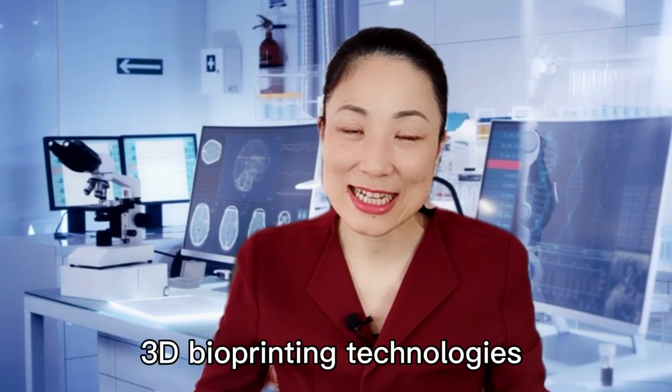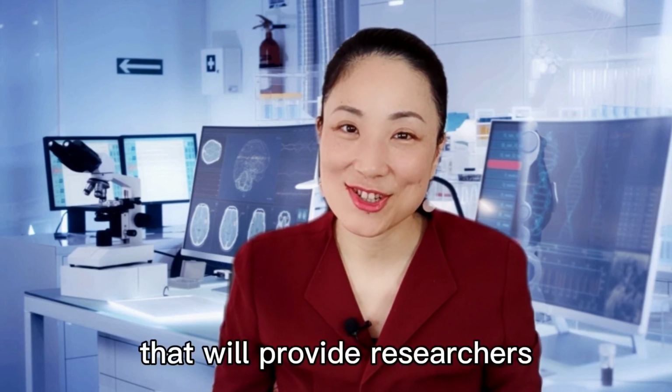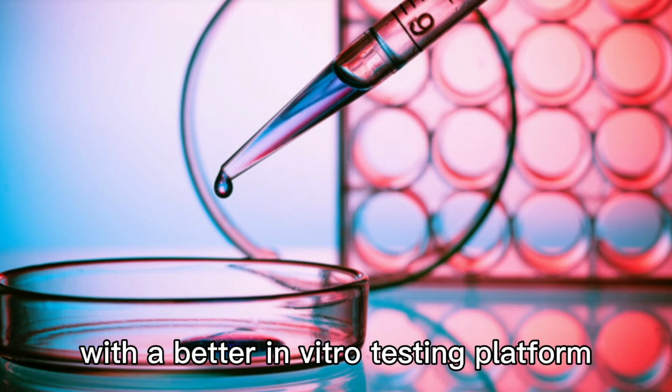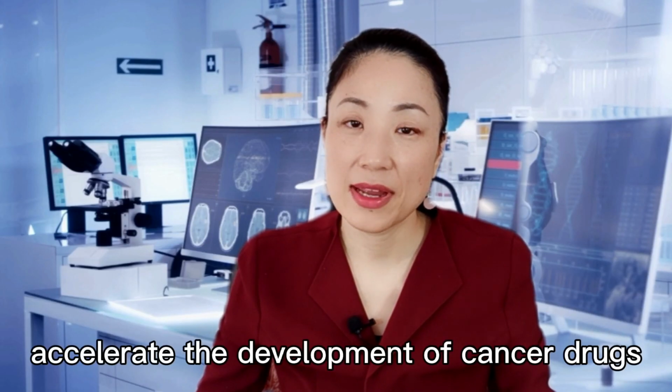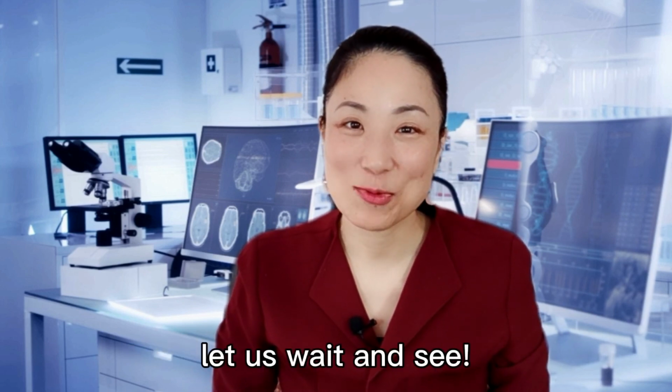3D bioprinting technologies have huge opportunities that will provide researchers with a better in vitro testing platform, accelerate the development of cancer drugs, which can treat more patients. The future can be expected. Let us wait and see.